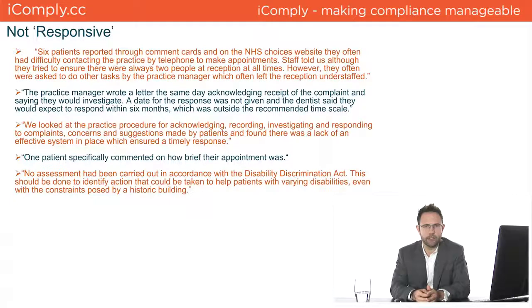Staff told us that although they tried to ensure there were always two people at reception at all times, they often were asked to do other tasks by the practice manager, which left the reception understaffed. So obviously, patients are trying to call this practice, they can't get through, and it's only one receptionist with probably one phone line, which is reinforcing what I was saying earlier.